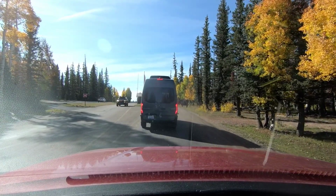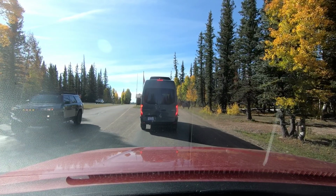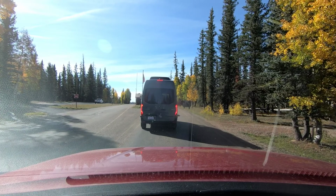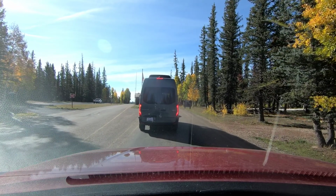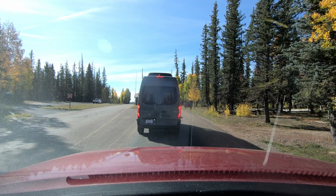Elevation here is 8,827. So we have gone from 4,000 to almost 9,000 feet of elevation. We have literally come up almost a mile in the last 80 miles or so.